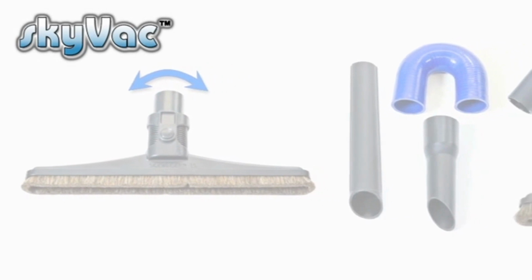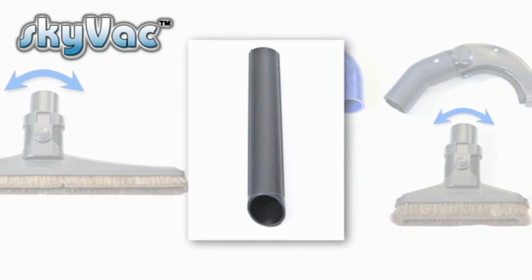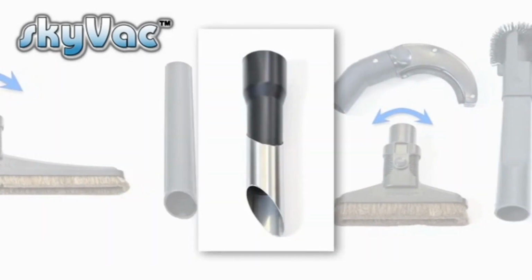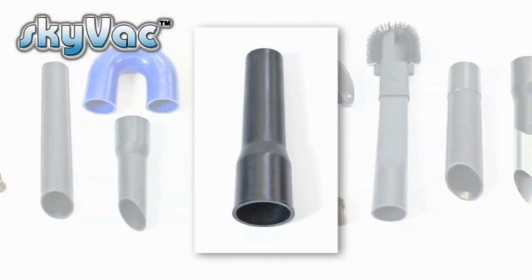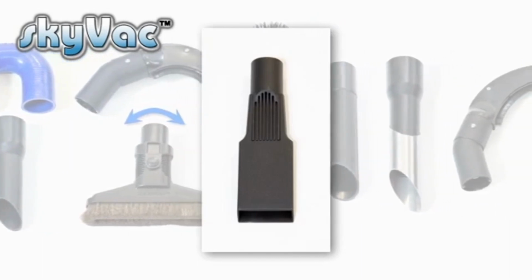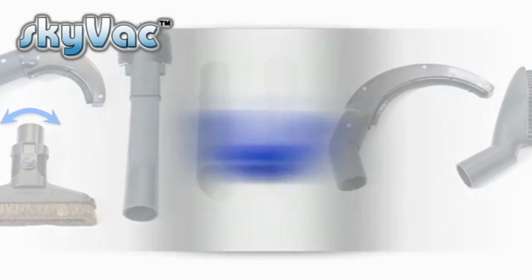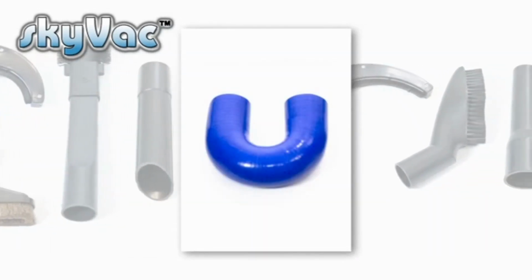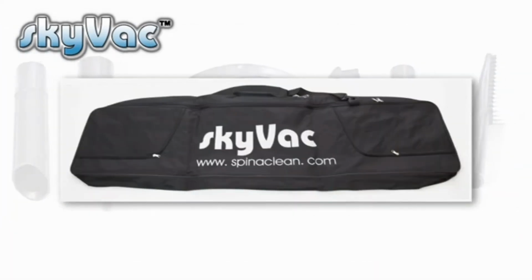Skyvac has an end tool for all occasions and applications. First of all, the basic end tool for most cleaning tasks. Then a dirt breaker for pecking out and breaking down congealed and congested organic growth. A reducer and a crevice tool for getting into gutters that are encroached by roof tiles. 2 goosenecks are available, one at 135 degrees for basic cleaning, then another at 180 degrees to stand underneath gutters when another building is close by. Every Skyvac comes with 6 metres of flexi hose and a carry bag.